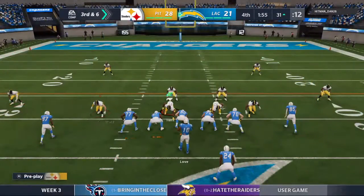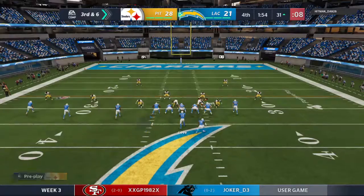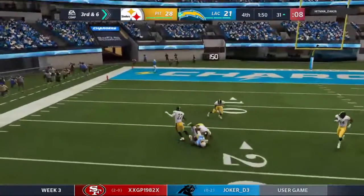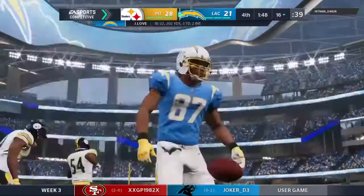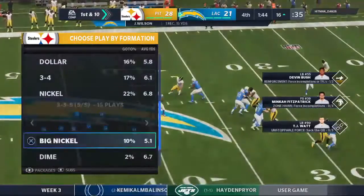They need to get this to the 24 on 3rd down. Here's Love. And inside the 20 before he's brought down. Give him 15 yards on that one and a Charger 1st down.